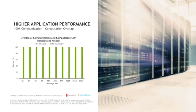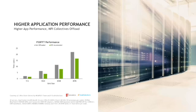And also, of course, what this is really targeted at is overlap. This sort of acceleration, no surprise, provides good overlap, both in primitive tests as well as in a simple FFT test here, where there's on the order of, looks to me like, about 20% improvement in application performance by moving, I think it was the non-blocking all-to-all, down to the DPU.